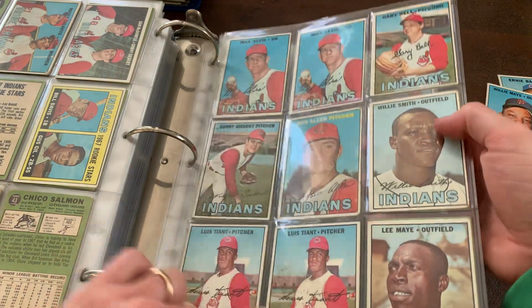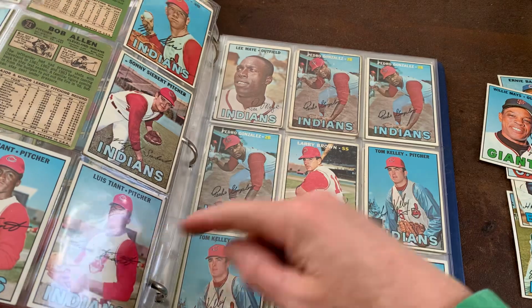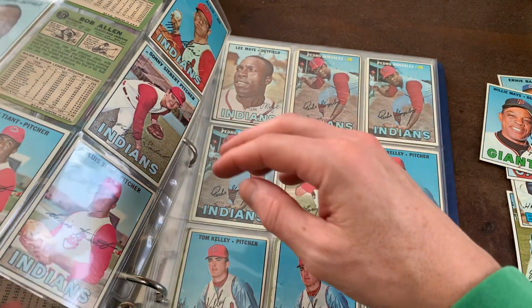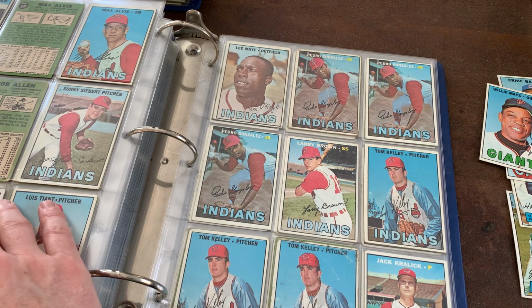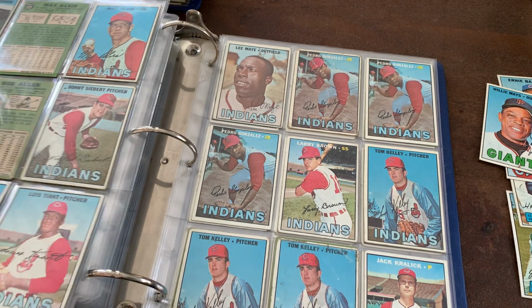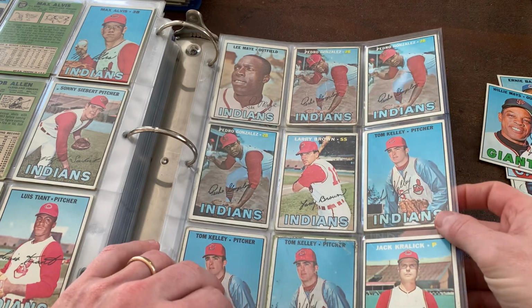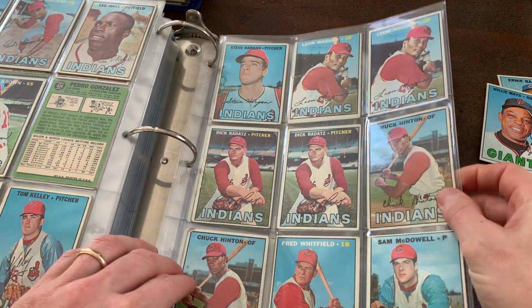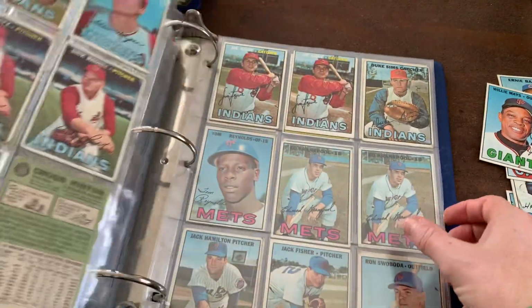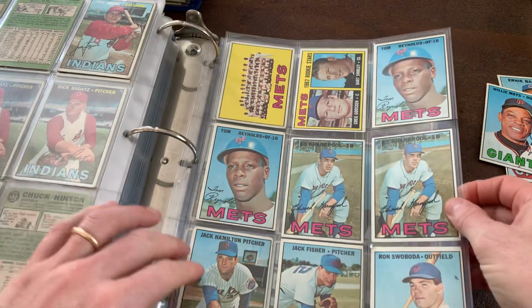Let's see. Luis Tiant. This has to be early on in his career, too. Oh, 4 Luis Tiants. I'm just going to take this out just to see what year this would be. 3rd year for him. All right. So I didn't even realize he started with the Indians. Let's see here. Coming up on a half hour on this one, but it's kind of worth it.